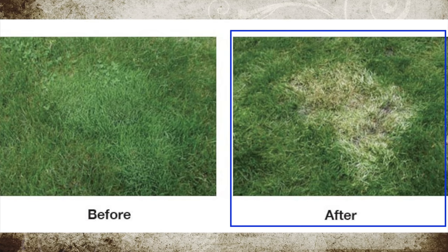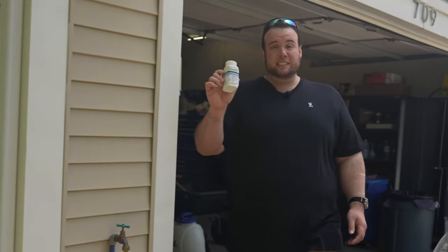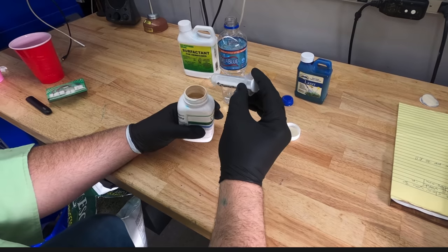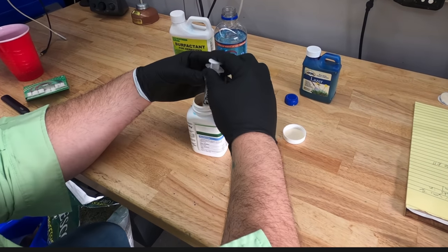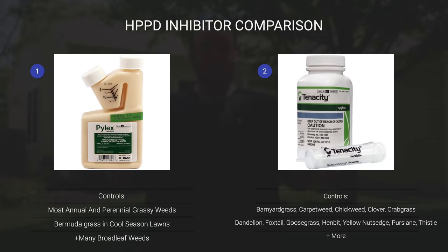Now, if that sounds familiar to another popular herbicide on the market, that's because it is. This is Tenacity, and it's also an HPPD inhibitor, just like Pylex. And for some of you guys that might be new to lawn care, Tenacity is a very popular herbicide in the lawn care community, and it's been praised as one of the only herbicides that you could use while seeding new grass.